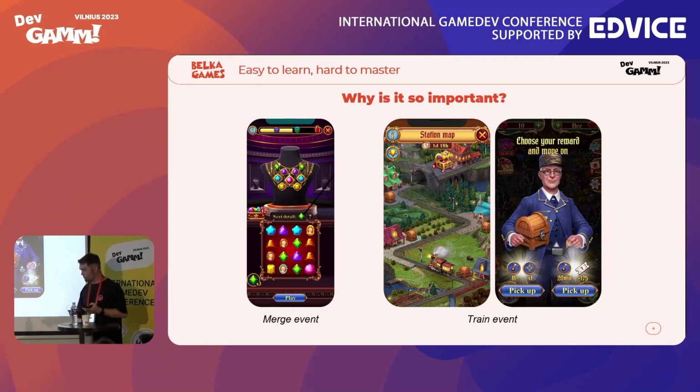So I will show you a couple of examples. Again, this is our merge event, and it's very easy to start. You play match 3 levels and collect those jewels to merge them during the event's gameplay. But along with the process, the more difficult jewelry pieces you have, the more difficult the task becomes. And it's not only about quantity, it's also about quality of those jewelry pieces. So players stay engaged for the whole event.